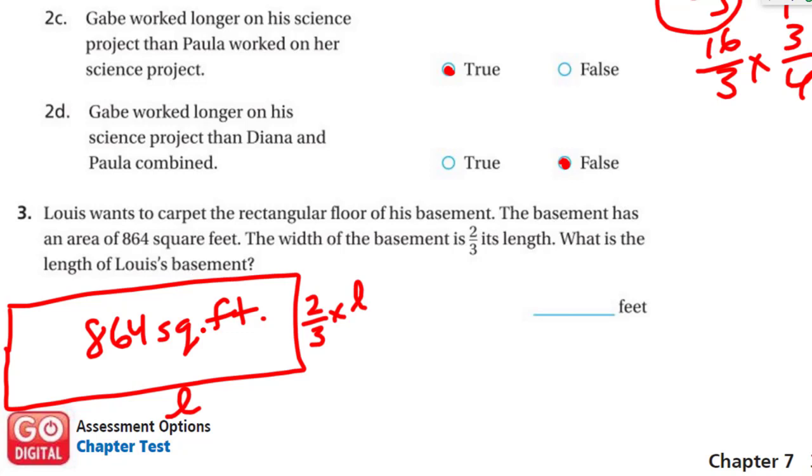Okay, and why don't I have a pen? Thank you. I need a pen. Thank you. Let's get blue.